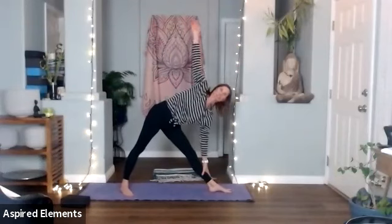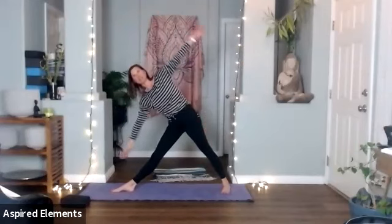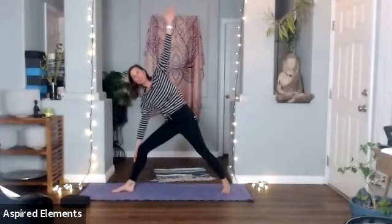Straighten the leg one more time. Bend the knee and come back up. Good, release down. And then we rotate to the other side. Straighten both legs, reach, drop down, bend the knee, come up. So Virabhadrasana 4. Straighten the leg, Trikonasana.